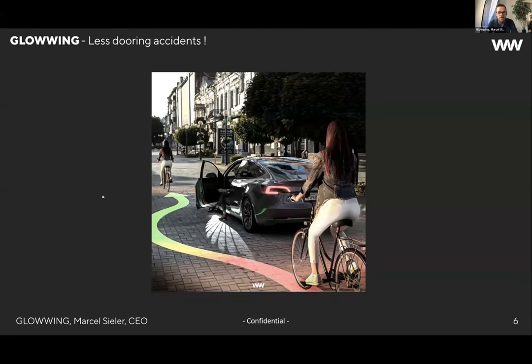Of course, you know the light carpet. We've seen that image before. It's not only for a design purpose, it's also for a safety purpose, as Marc Schnieper already mentioned. If someone tries to open the door and there is someone coming from behind, a pedestrian or a bicyclist or another car, the function of the light carpet is activated before the door is fully opened. So there is some time available as a warning. The number of so-called dooring accidents can be lowered with our product.